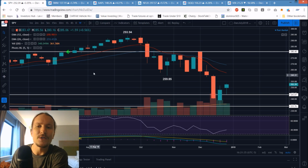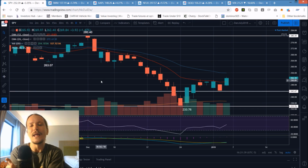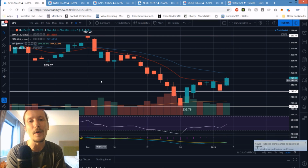So it's all about the daily uptrend from here. How long can the bulls keep it up? And then we'll look for a tightening weekly pattern. And that weekly pattern breaking is going to be a great signal as we head into February, in my opinion.